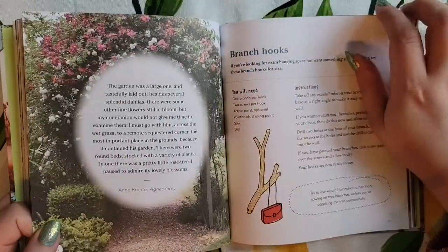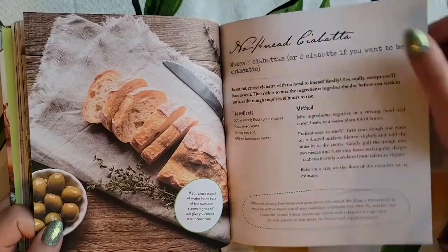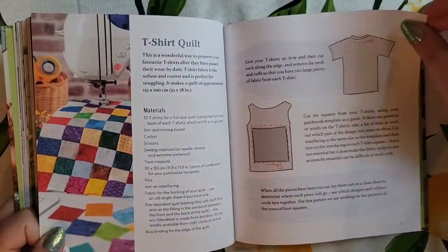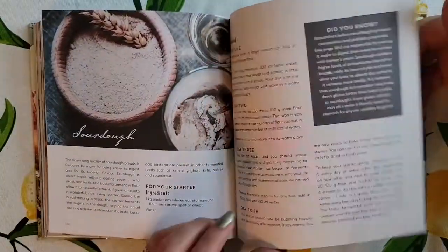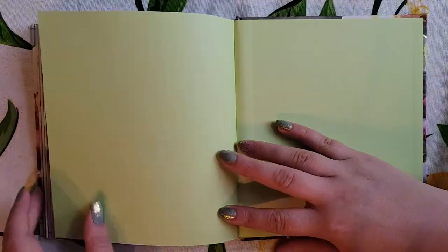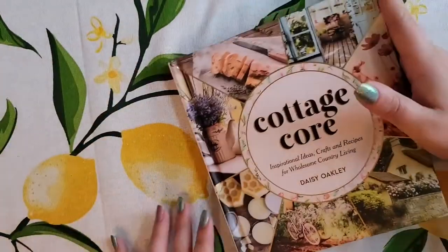Like to have all of the recipes grouped together in the beginning, and then after that the crafts, and then the aesthetics, and then the photography. With everything scattered the way it is, it just doesn't feel very practical to use. And while the inspiration pages are pretty, I'm not sure if they contribute overall to the book.